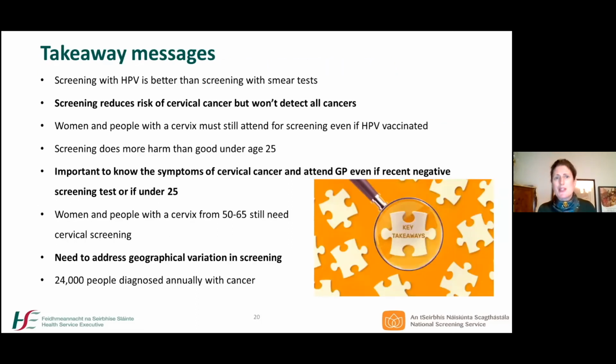So takeaway messages: screening with HPV is better than screening with smear tests. Screening reduces the risk of cervical cancer, but won't detect all cancers. Women and people with a cervix must still attend for screening, even if they've had the HPV vaccination. Screening does more harm than good under the age of 25.